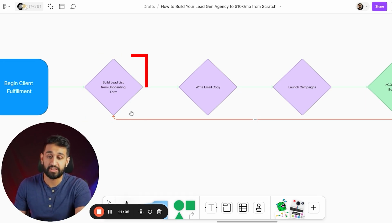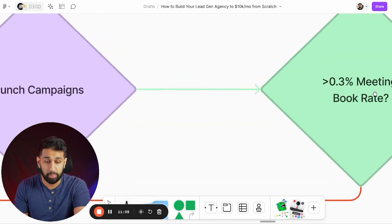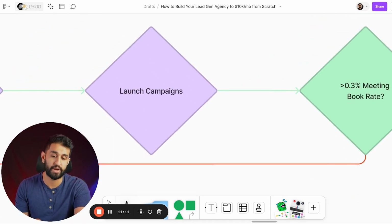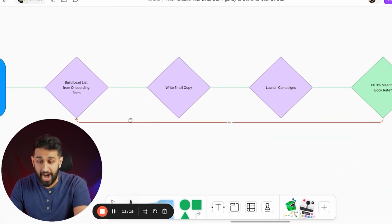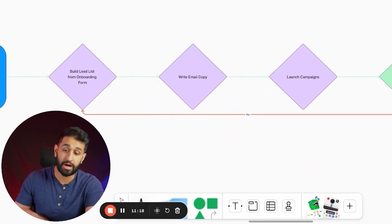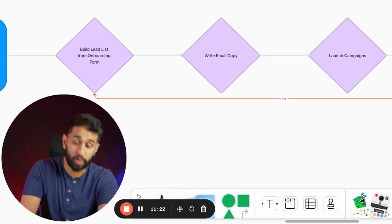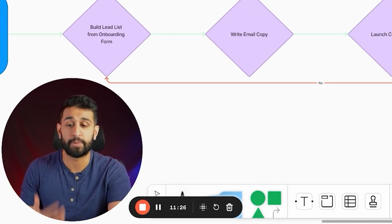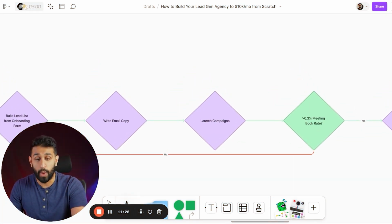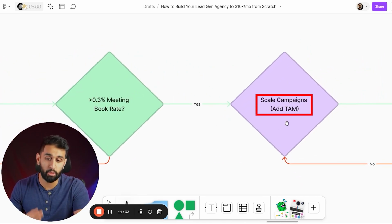So after I build this lead list, I want to write my email copy, I'm going to launch campaigns. I want to try to get to a 0.3% meeting book rate, which means after every 1,000 leads, we're booking 3 calls. If not, you're going to keep building lead lists, writing email copy, and launching campaigns. You're going to keep trying iterations of different copy, different targeting, different subject lines, and all that stuff until you get a 0.3% meeting rate. Now, when you get a 0.3% meeting book rate or above, then you want to scale those campaigns.